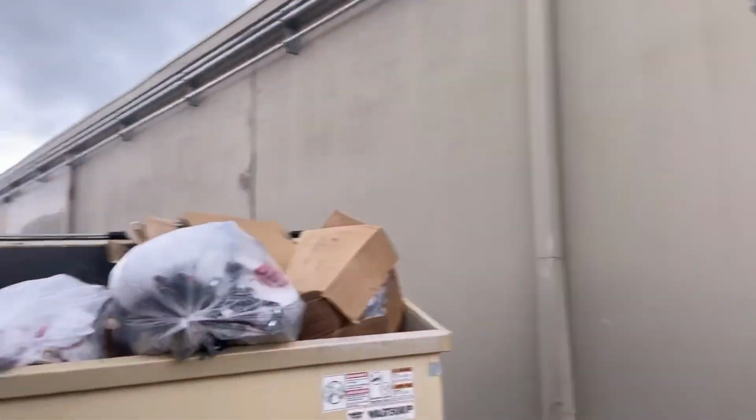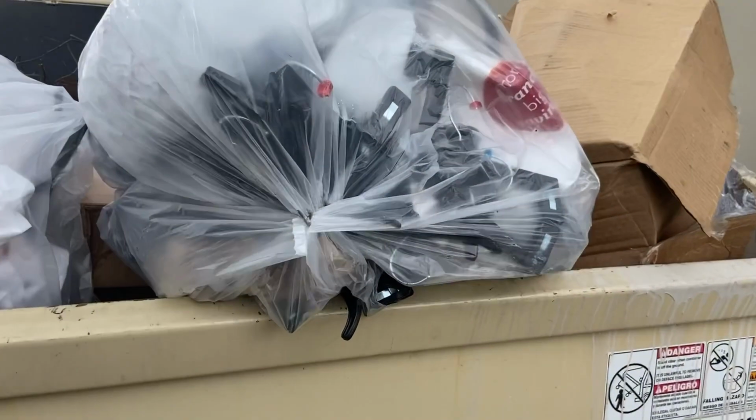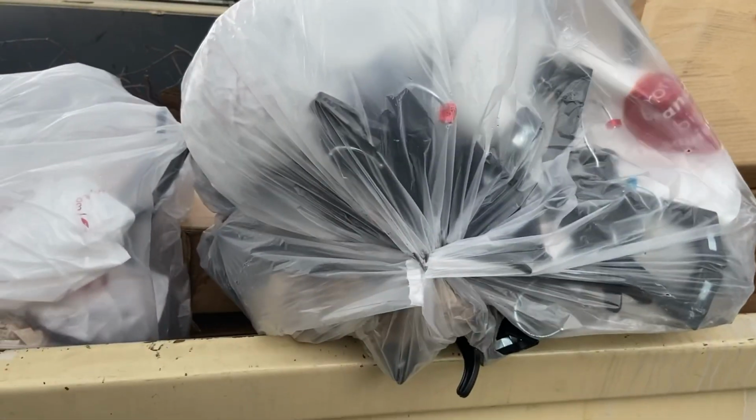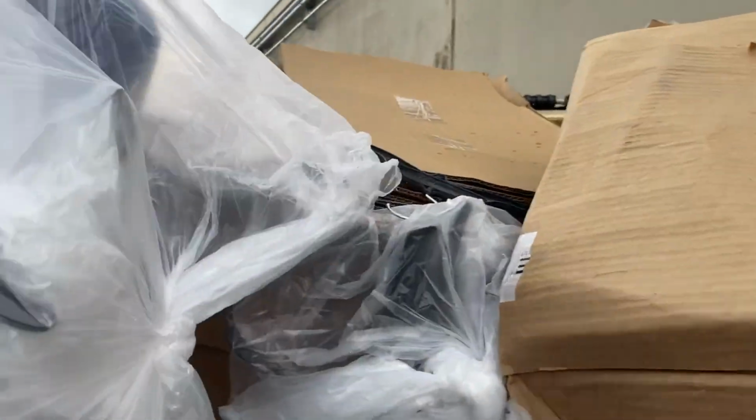Alrighty, we are rolling up on Burke's. And I did do a drive-by here a couple days ago. And this is what I saw, but it's in the trash, so they're filthy. Can't get them. If there are any down here, they're buried. This is part of an illegal dump and part of the store. I don't see anything new here at all.